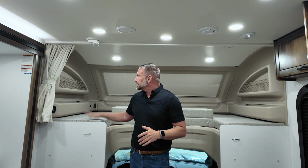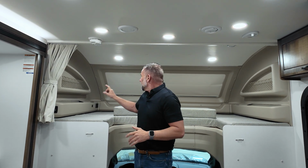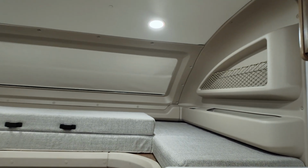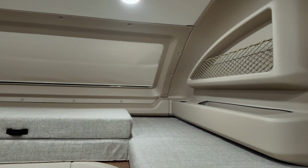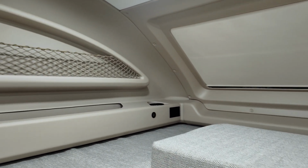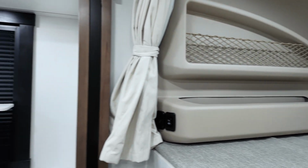So like I said, overhead bunk, 750 pounds. There's a lot of storage areas up here. We've got cup holders on both sides. And you'll also notice that we have a 120 volt outlet as well as dual USB. So we've provided plenty of power up there for the kids, for the adults to be able to charge things.